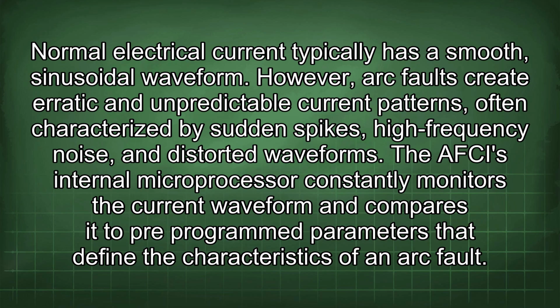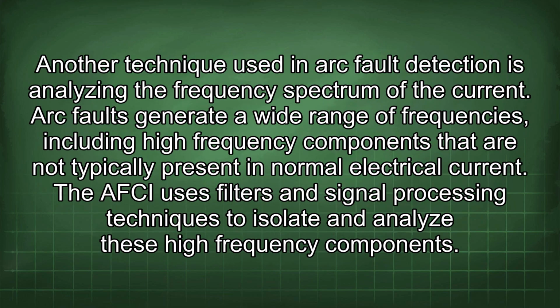Another technique used in arc fault detection is analyzing the frequency spectrum of the current. Arc faults generate a wide range of frequencies, including high-frequency components that are not typically present in normal electrical current. The AFCI uses filters and signal processing techniques to isolate and analyze these high-frequency components.